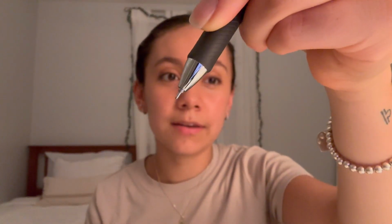The second pens that I would recommend for note taking are the Energel Liquid Gel Ink Pentel pens. These pens are also really good, but I feel like these are mostly for thick paper, because the tip is thicker and the ink is going to come out a little more.